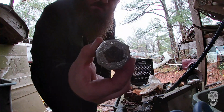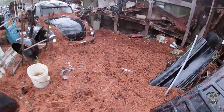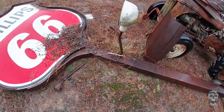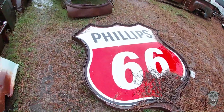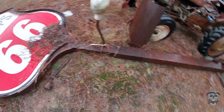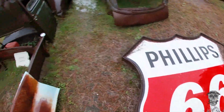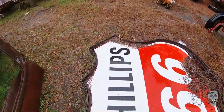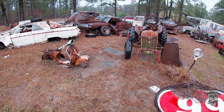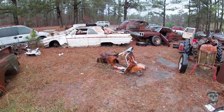Look at that, that's pretty neat. Look, there's another beetle. Bugging. Look at this thing. It's the whole package. The beam and all. You even get a light with it. How cool is that? I don't remember seeing this out here last time. Looks like a 64 or 63 Impala over there.